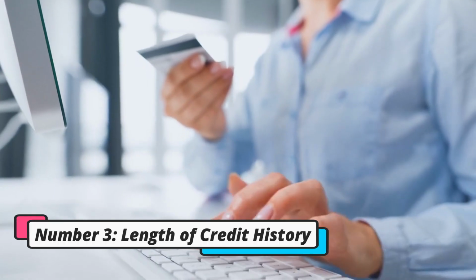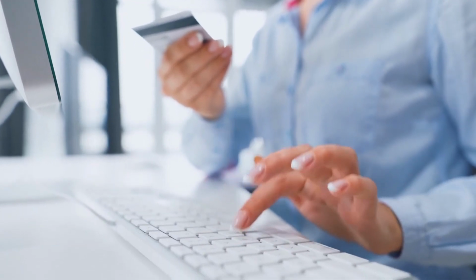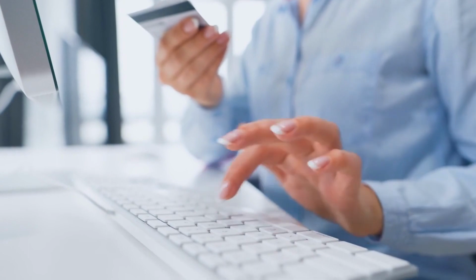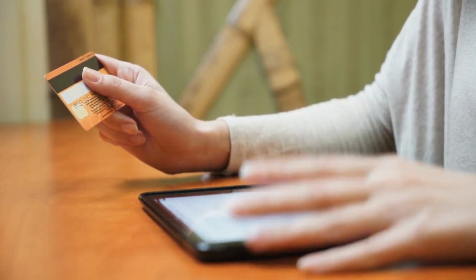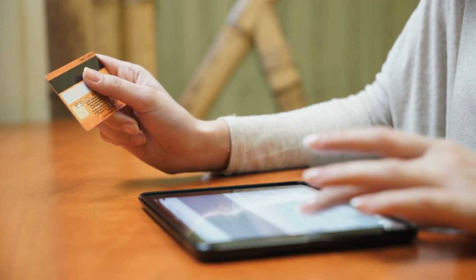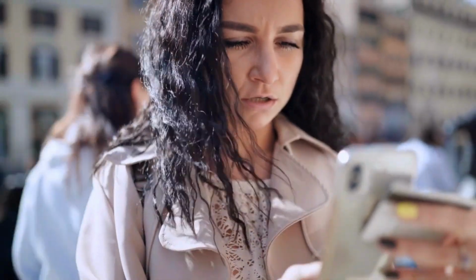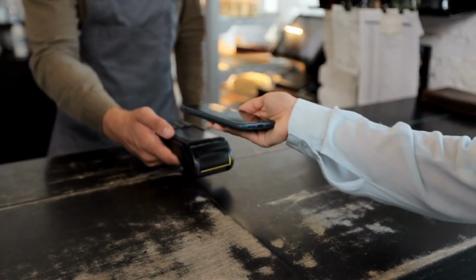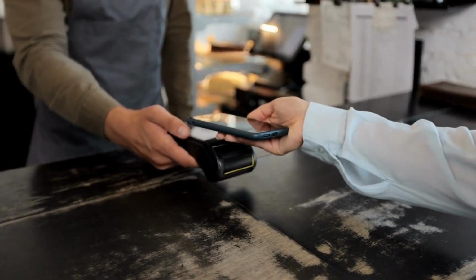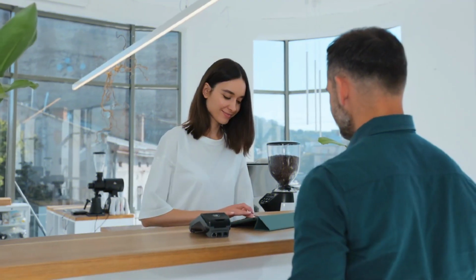Number 3. Length of credit history. Your credit history provides a snapshot of your borrowing and repayment behavior over time, and a more extended credit history can work in your favor when building a good credit score. Lenders and credit bureaus consider the length of your credit history to indicate your financial stability and ability to manage credit responsibly. It's not just about having a credit card or a loan. It's about demonstrating a track record of responsible borrowing and repayment spanning an extended period.